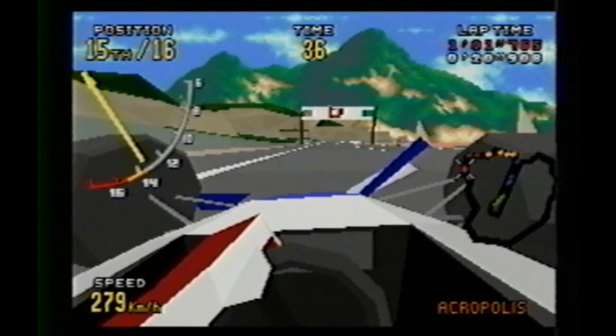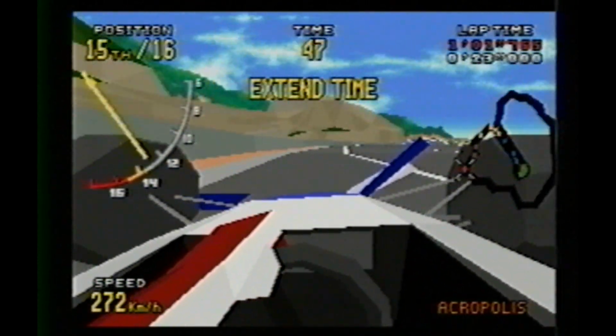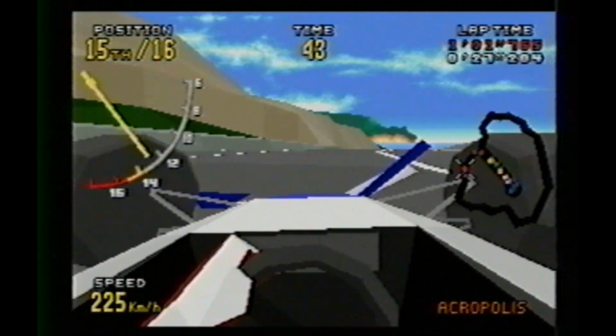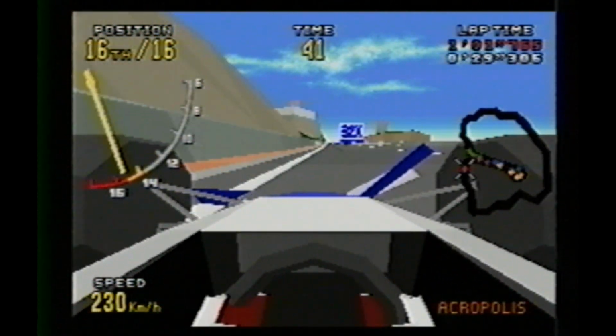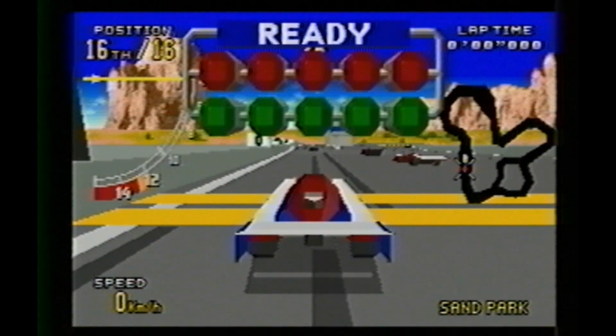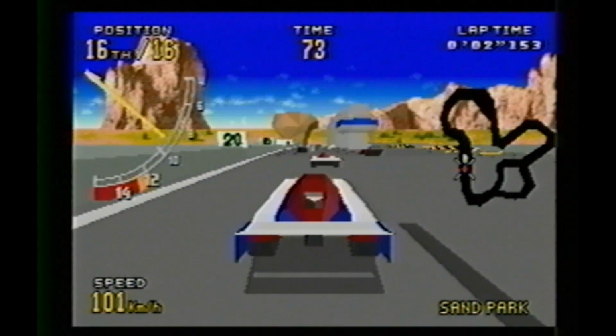This is the kind of game that benefits from being played with the Sega 32X add-on for the Sega Genesis. And the fact that this game was also released for the Genesis with that really large game cartridge makes Virtua Racing Deluxe the perfect game to showcase the strength of the 32X.